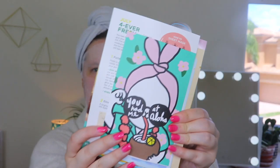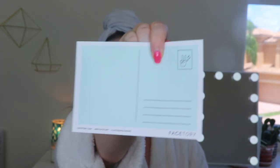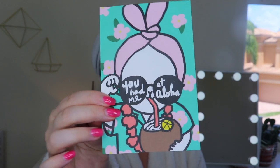All right, so when I open everything, this is what I see. It looks like there's a cute card on top. It says you had me at Aloha. Oh yeah, I forgot. Each month they give you a postcard, so you can hang this up or actually send it to someone if you would like. But I think this is so cute.